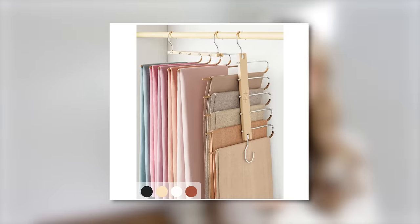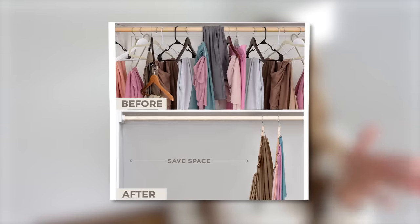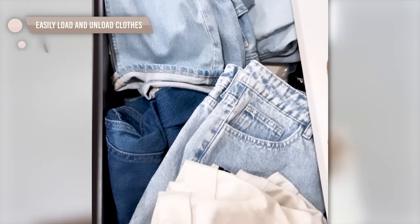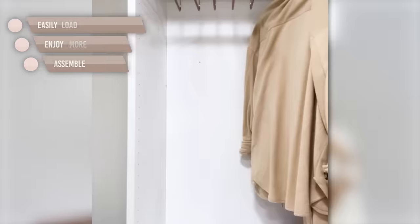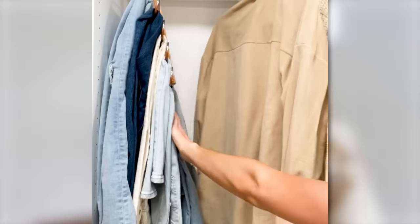Speaking of organization, I have been on such an organization kick with it being the new year and also being 30 weeks pregnant. I think I'm nesting a little bit, but jeans, I feel like, are the one thing in my closet that I needed to organize. This little jean holder is amazing. So you can put your jeans straight across on hangers. And then when you're not looking for a specific jean, you can actually pull it down and it'll just hang seamlessly down.